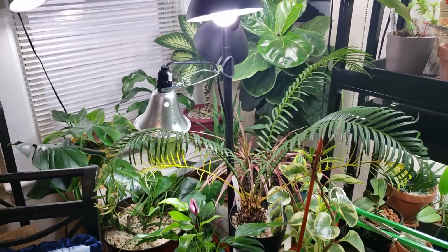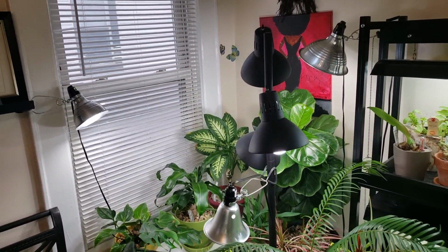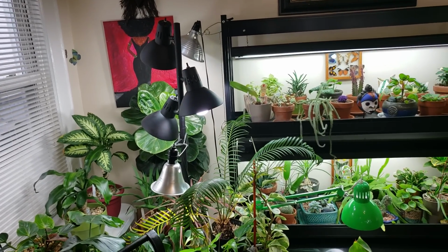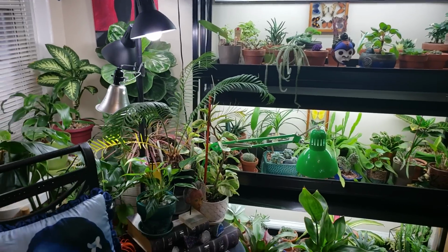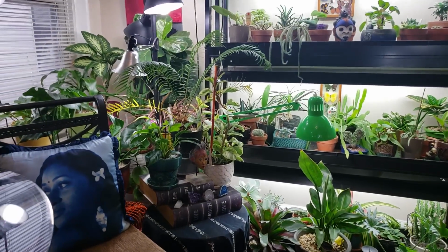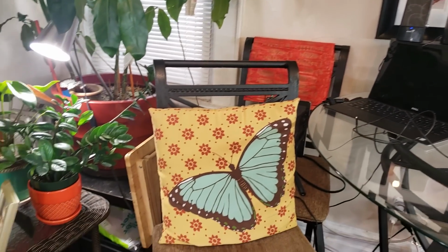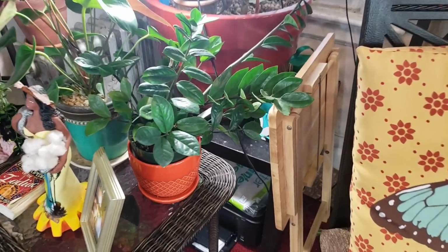And as you see, they're being supplemented with, again, all LED lights everywhere on all angles. All right, that's that area. Okay, and if we come over and span over to the other side, then you'll see my ZZ plant over here.